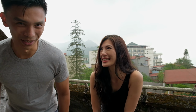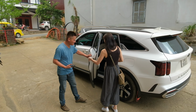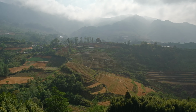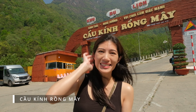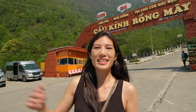It's looking pretty misty already. The ride took approximately 30 minutes and we've arrived at our first stop, which is, I hope I get this name right, Rồng. I've been practicing, but the pronunciation is probably still off. It translates to Dragon Cloud Glass Bridge, but it's also commonly known as Sapa Glass Bridge, even though we're actually in a different district to Sapa town.